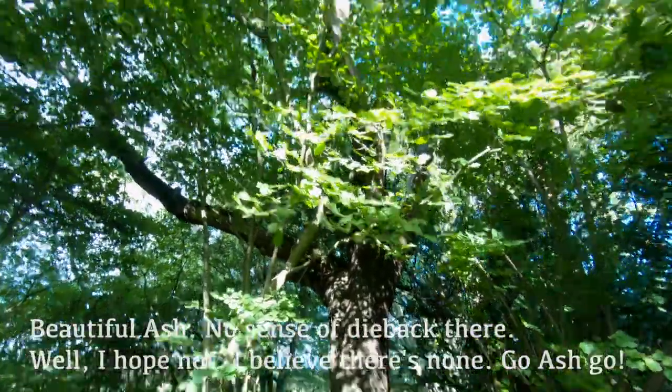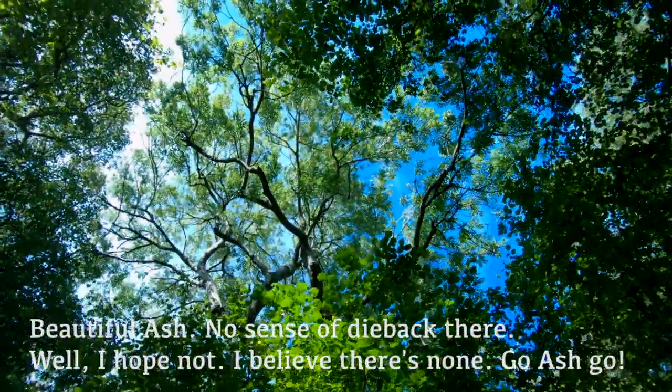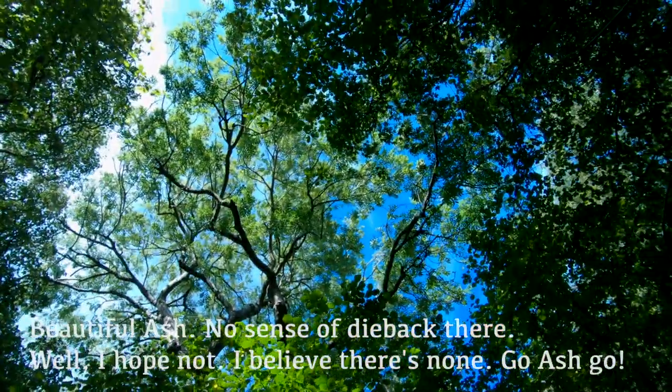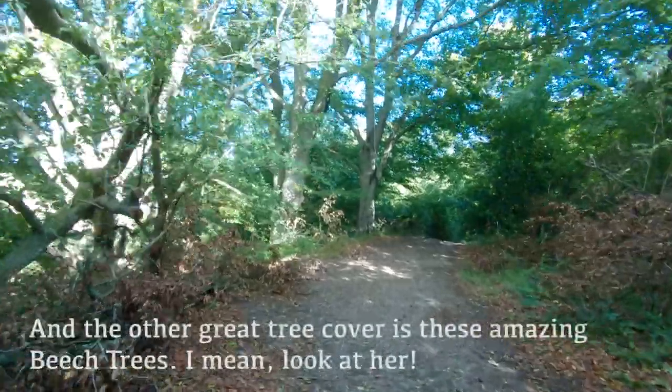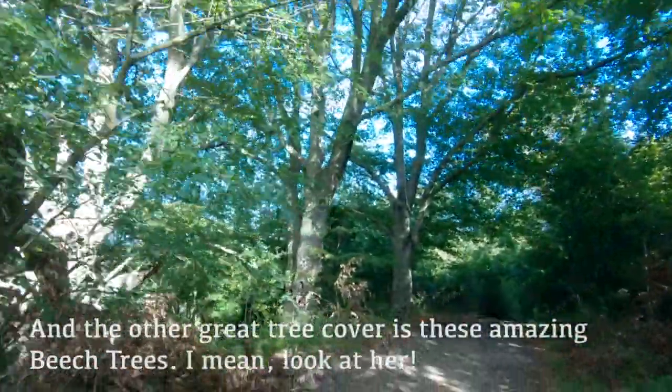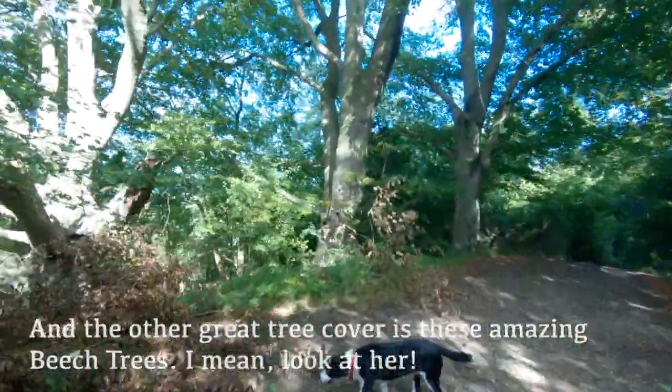Beautiful ash. No sense of dieback there. Well, I hope not. I believe there's none. Go ash, go. And the other great tree cover is these amazing beech trees. I mean, look at her.